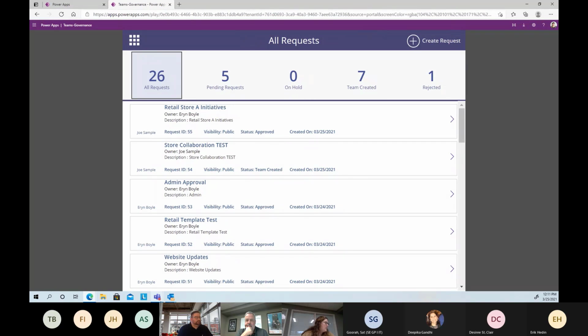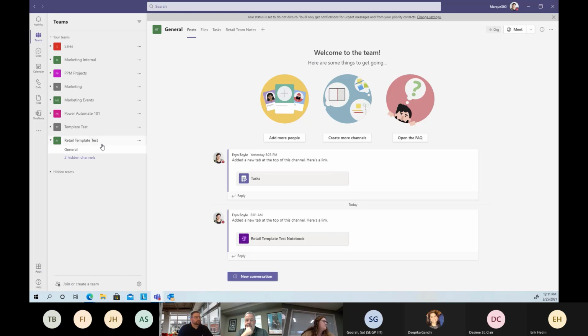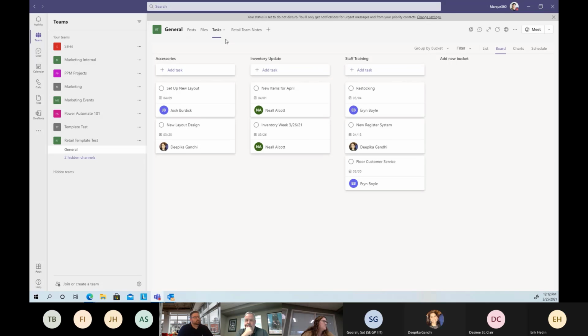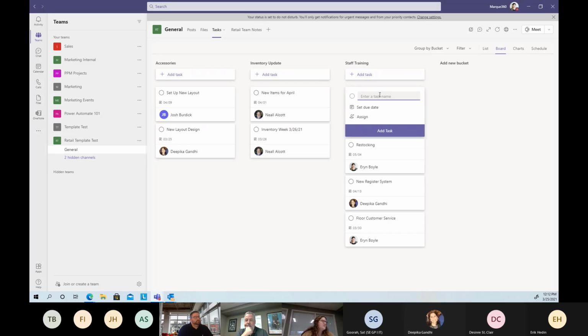I'm going to go ahead and show you guys. This is the retail team template. In my general tab, my general channel, I have posts, files, and I created a task tab. Here we have all the tasks that we're working on with our new initiatives. And if I wanted to add a task, I'm able to create a task for everyone on my team.